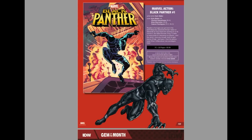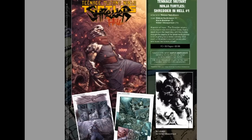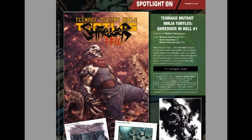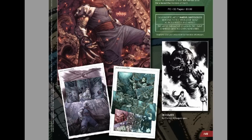And let's see. What do we have? And then we have... This one really got me from IDW. This is Teenage Mutant Ninja Turtles: Shredder in Hell, #1. Abandon all hope. The Shredder returns in his brand new miniseries. Oroku Saki's death is just the beginning. Awesome. It sounds like a lot of fun. I'm very excited for this.